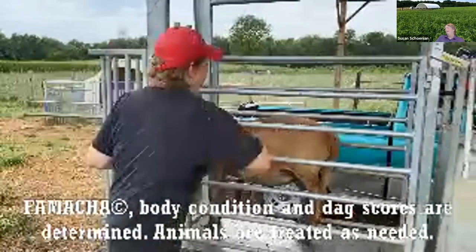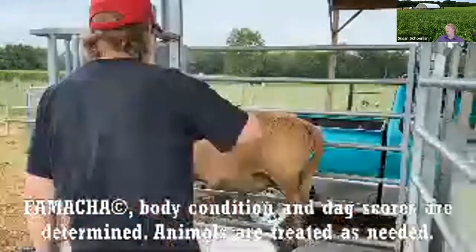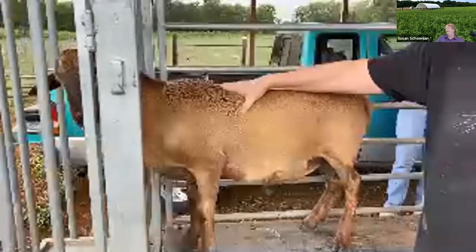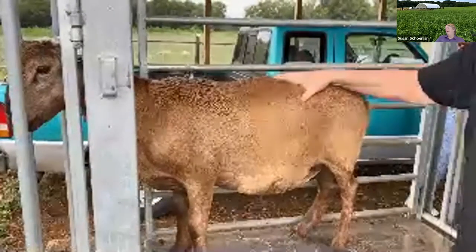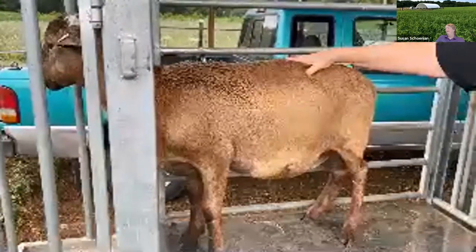One of the things we check for is what's called body condition score. So we feel across the backbone and ribs, back and forth, and across the loin and the loin edge. This lamb's body condition score is about a 3 on a scale of 1 to 5, with 1 being thin, 3 being average, and 5 being obese.